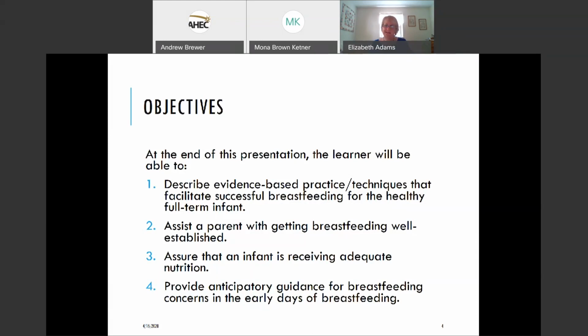And I want to stress this is the healthy full-term infant. We want to be able to assist a parent with getting breastfeeding well established. We want to know how to assure that an infant is receiving adequate nutrition, and then be able to provide our parents with anticipatory guidance for breastfeeding concerns in the early days.